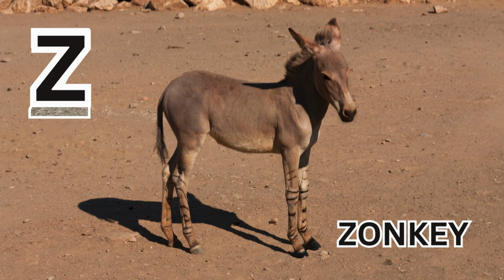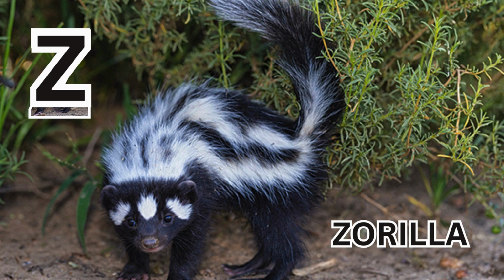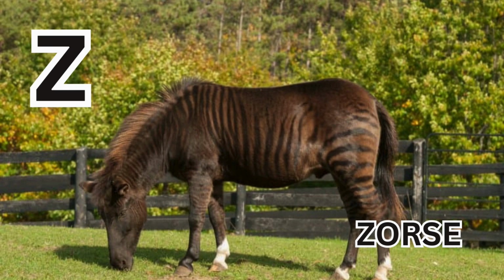Z is for zonkey. Zonkey. Z is for Zorilla. Zorilla. Z is for Zorse. Zorse.